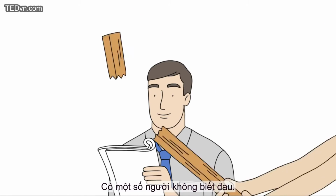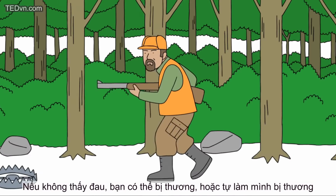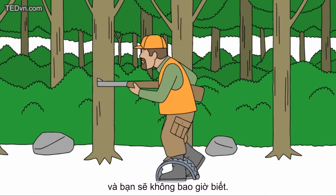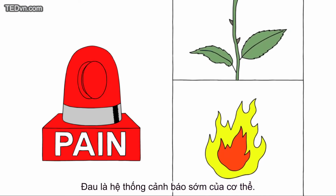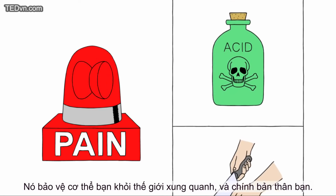There are people who don't feel pain. Now, that might sound cool, but it's not. If you can't feel pain, you could get hurt, or even hurt yourself, and never know it. Pain is your body's early warning system. It protects you from the world around you and from yourself.